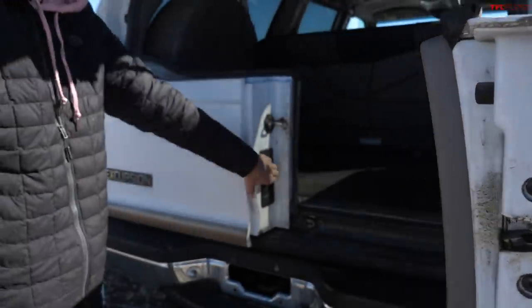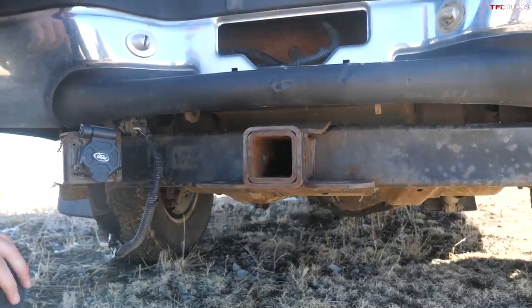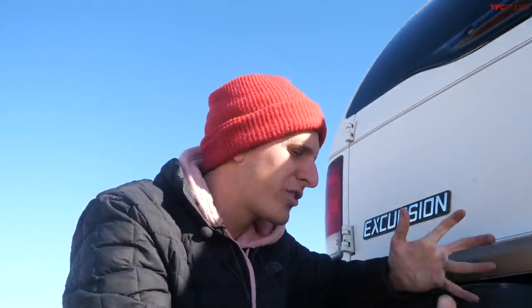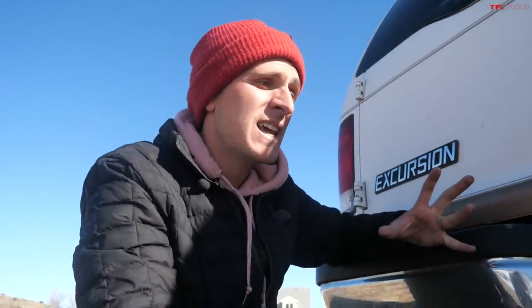And then there's another handle down here, pull that, and the other door swings open. This Excursion with the V10 is rated to tow 9,600 pounds. This has the 3.73 axle ratio. You could also get it with a 4.30, and that would have towed 10,000 pounds. And the diesel Excursion of 2000 also towed 10,000 pounds, which is a lot of weight.